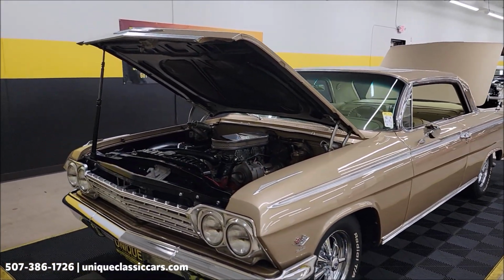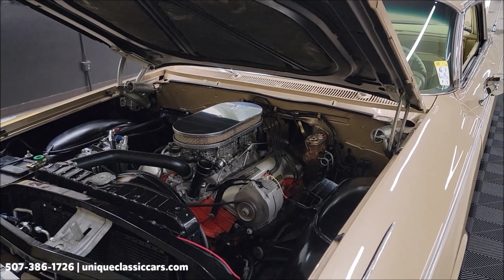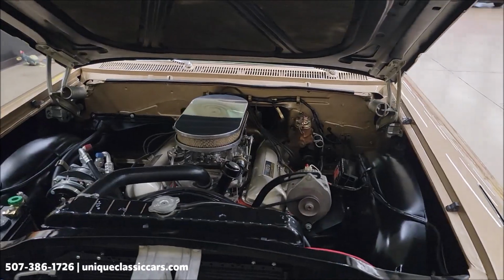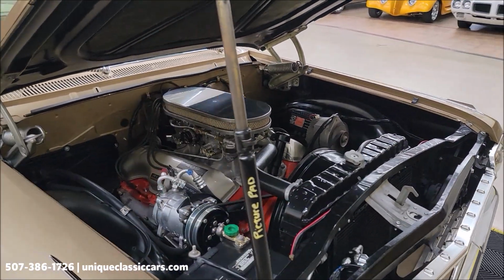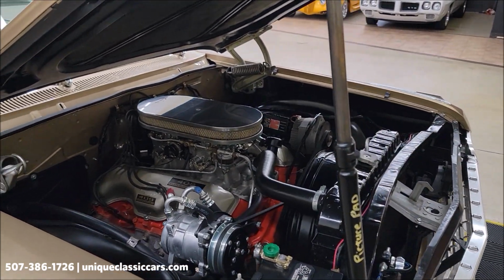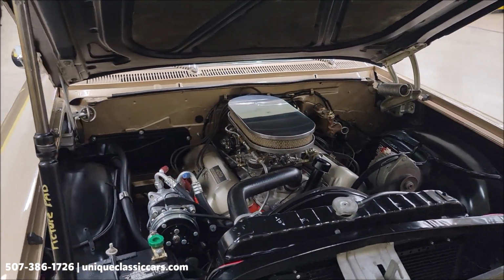All right, got her opened up front and back here for you to take a peek at. There it is, 409, looks like a new master cylinder on there. Dual four barrels, as I mentioned, vintage AC. And again, in with the still pictures, there is a whole write-up of engine work that was done to this.